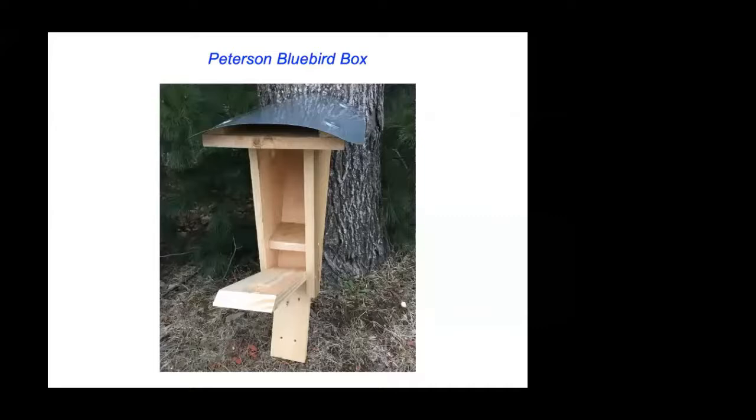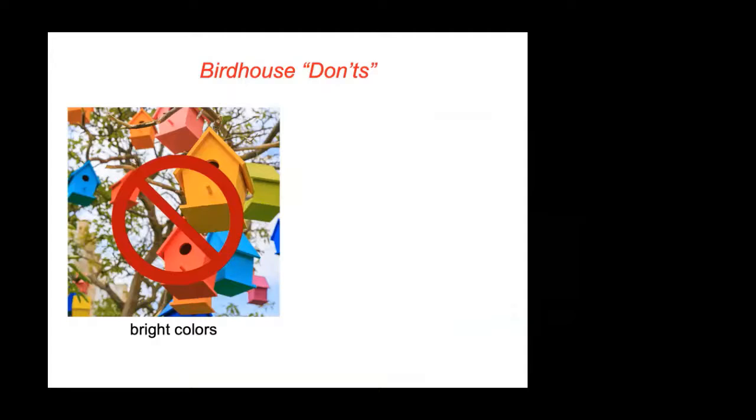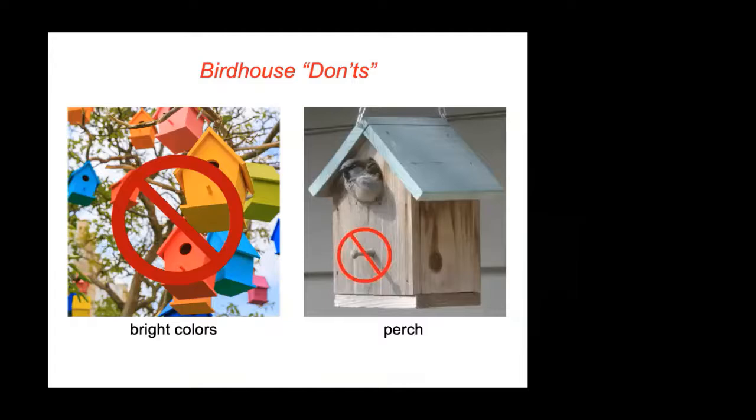Again, I mentioned that starlings and house sparrows are non-native birds and are not protected. nestwatch.org will perhaps give you some ideas about how to manage your house sparrow and your European starling infestations if you have them. And if you have birdhouses, please do not put up birdhouses with bright colors. That attracts the attention of predators. Also, perches are totally unnecessary for birds. They can enter the house quite easily without the perch, but the perch actually makes it a little bit easier for the predator to access it.